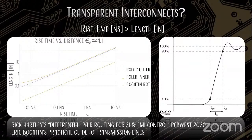He said, if you've got a 1 nanosecond rise time, you really don't need to start worrying about things till you're about 10 inches long. If you've got a 100 picosecond rise time, you really don't have to worry about things until your traces are 1 inch long. Well, that can happen pretty easily on a board. And if you're down into the tens of picosecond rise times, you can't even get out of the connector hardly without having to worry about what's happening on your board. Now, last gen stuff is usually this or higher.